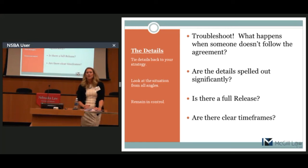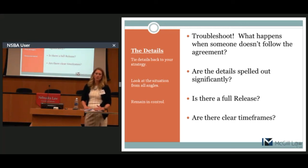Make sure there's a full release so that if you've settled this, the opposing party's not going to come back later and ask for something else or file a different claim looking for something else that could have been captured in this. And that's true for most civil litigation cases. If this is an auto accident, we would be asking this plaintiff to waive any right for anything, known or unknown, against this insurance company for this auto accident. But that is expanded beyond just auto accidents. We want to try to tackle and clear as many things out with that release as we can.